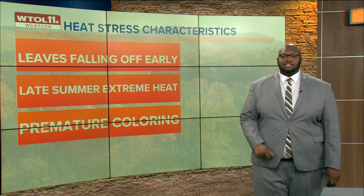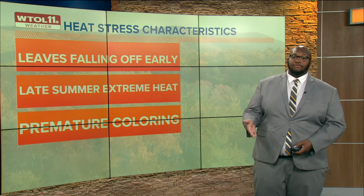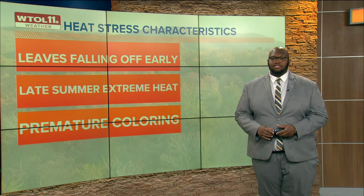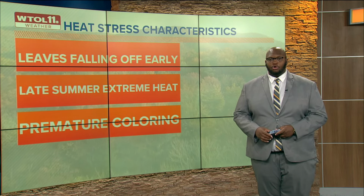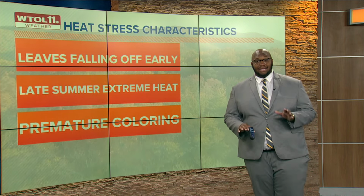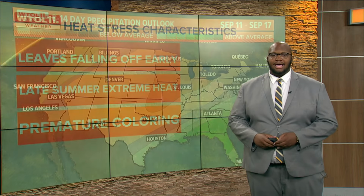As we see those heat stress characteristics, you'll see those leaves even falling off earlier. And if we do get that late summer heat, that could lead to some premature coloring on those trees where you see some reds starting to pop out. But that is not a good thing, as that is a tree experiencing heat stress throughout the late summer and early fall months.